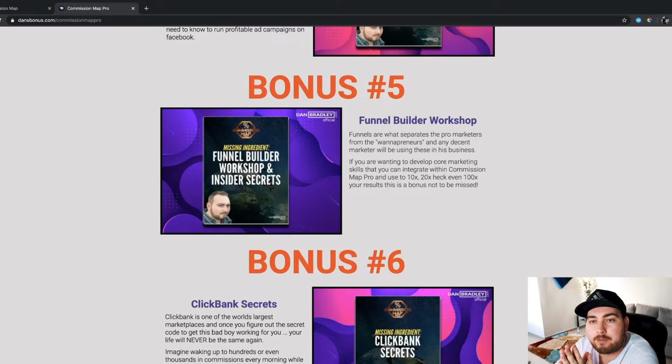So Commission Map Pro is going to help you find what they call these ugly ducklings. It's going to help you find these offers that you can promote, and it's going to give you some training to help you do that. And of course, all of the training that we're giving you in the bonuses is also going to 10x those results.